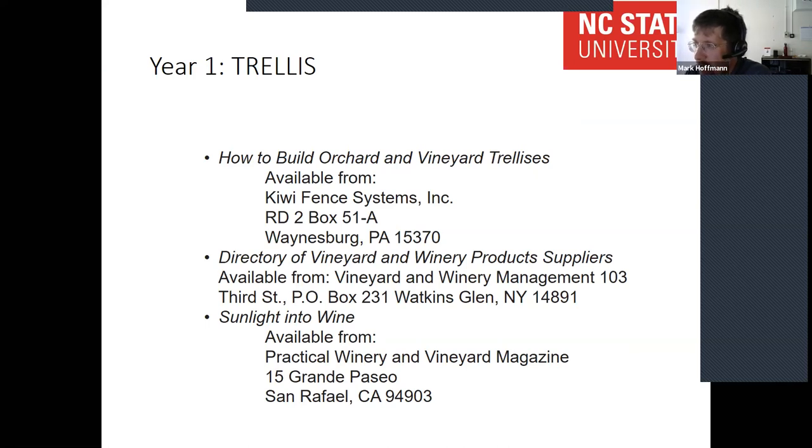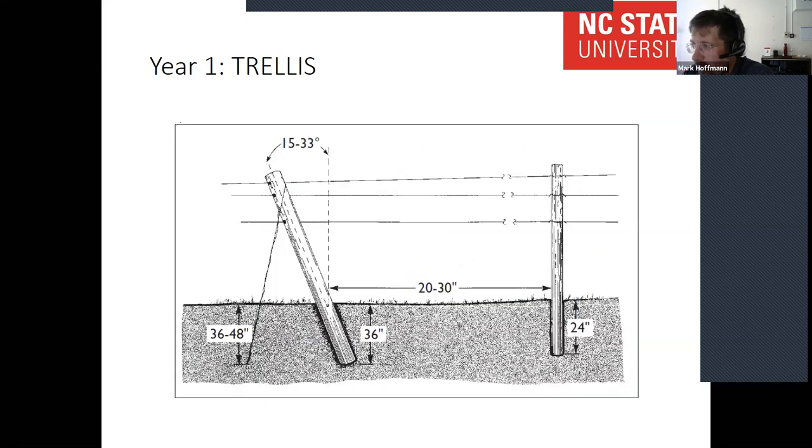Here are a couple of resources on trellis systems. How to Build an Orchard and Vineyard Trellises is actually a good book. Generally there are two types of trellis system which I use, a low wire and a high wire system. What you see here is what we call a low wire system. You have your first wire where you train your cordon, and then you have a couple of other wires up there where you train your spurs.